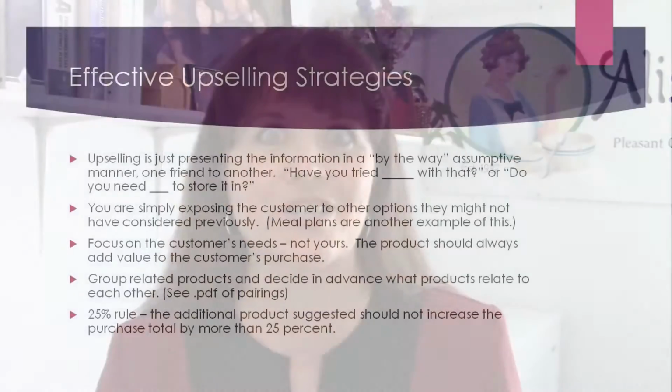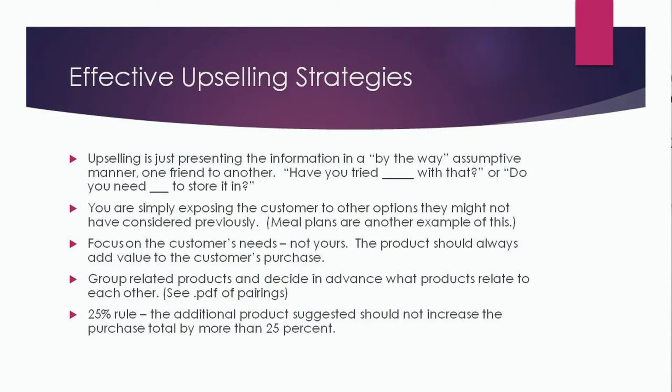Let's talk about ways to do effective upselling. So first, you are just presenting information to your customers. It's just a friendly suggestion. So you're buying the steak. Have you tried the garlic butter on it? Oh my goodness, it makes it so moist and juicy, adds just a wonderful flavor to it. I love it. Or, okay, you are getting those spices. Are you going to need spice containers to store those in? Or you're purchasing a 25-pound bag of oatmeal. Do you need a bucket to store that in? So you're just suggesting things.